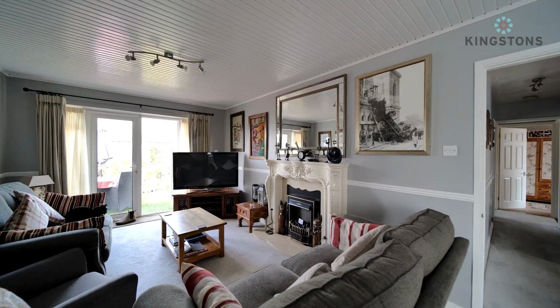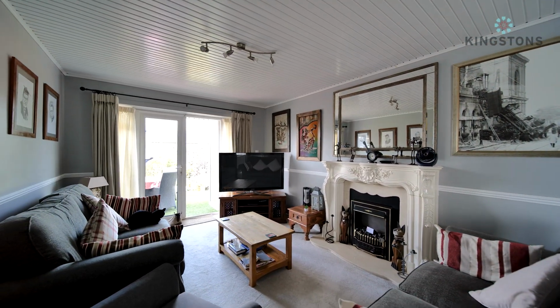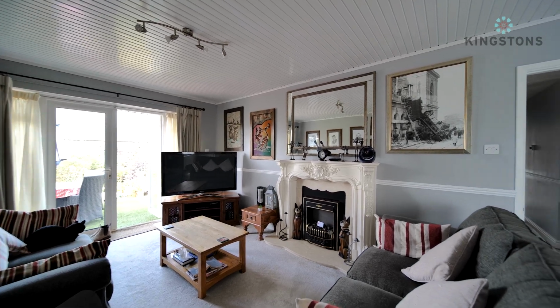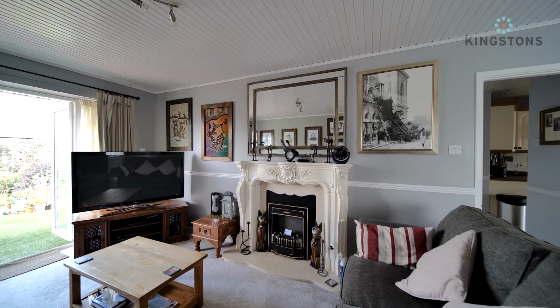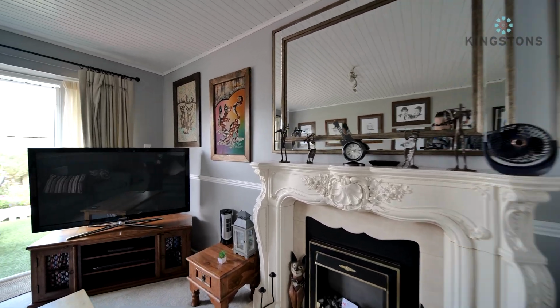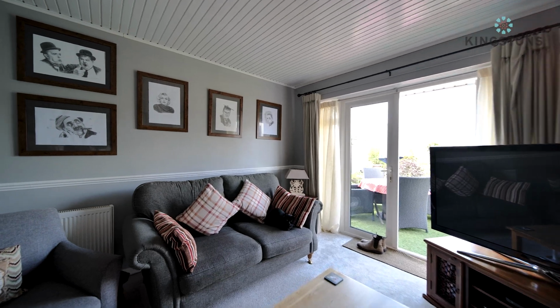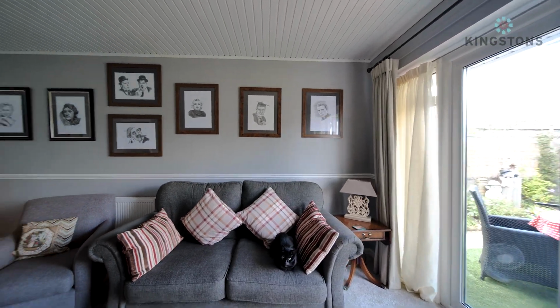And you can see our main living area. At the moment, we've got 2 sets of 2-seater sofas. We've got a chair here in the middle, plenty of space for a coffee table. We've got a focal point of the electric fire. We've got a TV unit just down there in the corner. We've got a secondary radiator in here too.